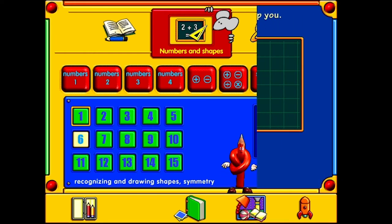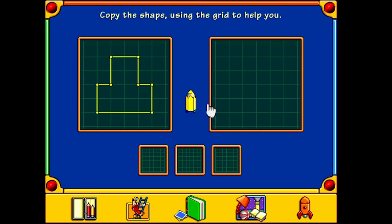Excellent! Connect the dots. Copy the shape using the grid to help you. Pick up the pencil and click on the corners to draw the lines. Easy peasy. You really don't have to ding every time I click somewhere. Oh! Yay! Not bad at all!